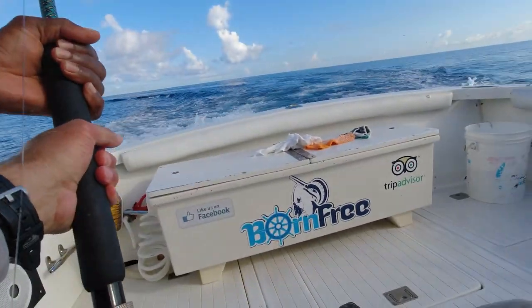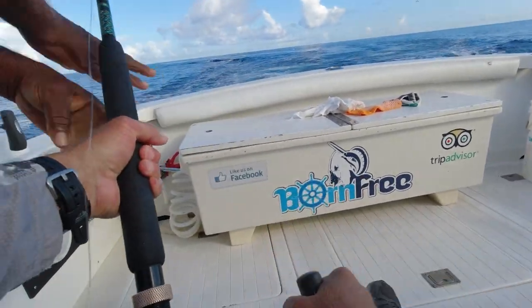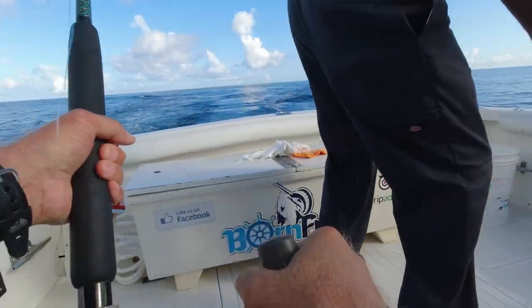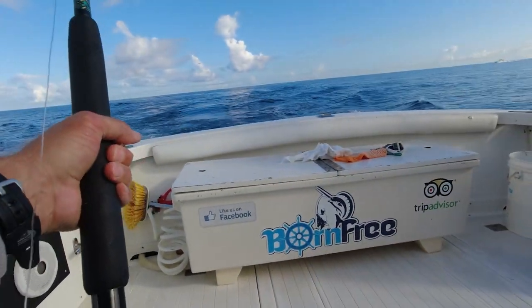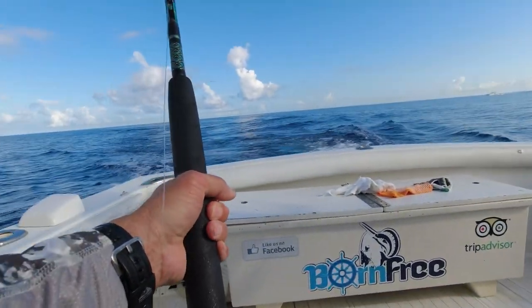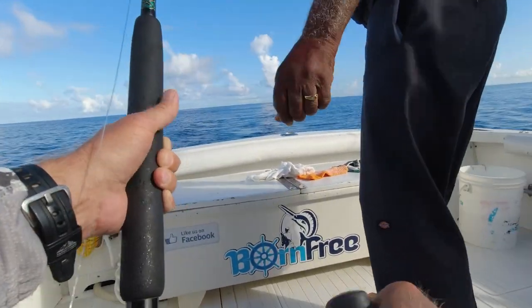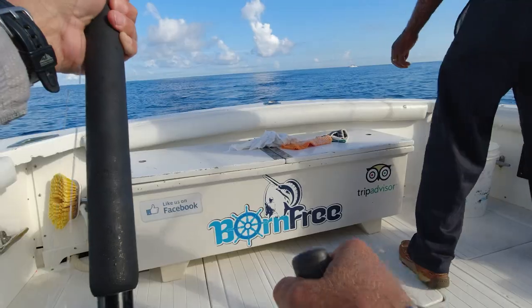We got out there. We left the harbor about 8:10, 8:45. We had our first tuna on the line that we're going to get. My wife had one earlier, but it slipped off right away. So here's one that is going to come in the full way.